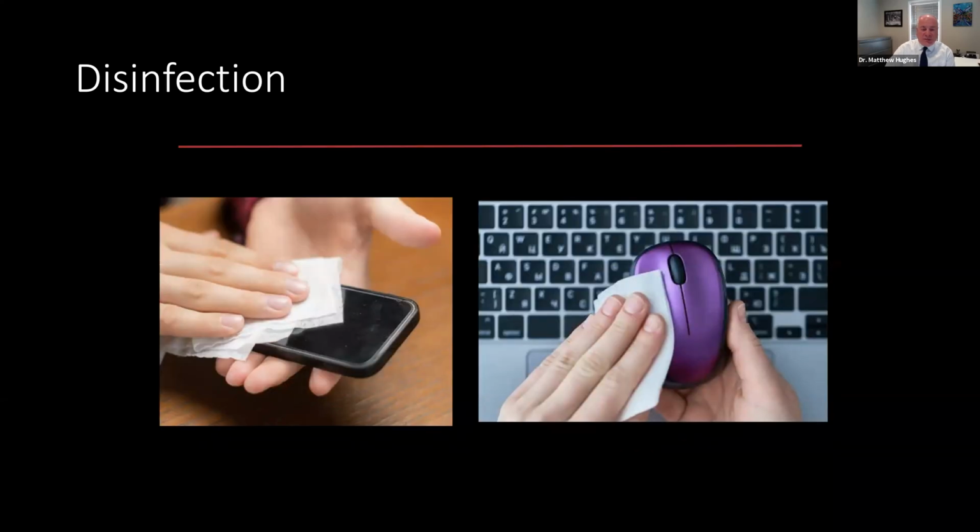Don't forget to clean your phones, because you're always touching something. Then you touch your phone and put it back in your pocket or your purse, wherever it goes. So it would be a good idea to frequently clean your phone, as well as your computer mouse, especially if other people are using that. I know when we work in the clinic, everybody's fairly diligent in cleaning their workspaces, because you never know who was there just before you got there. Okay, can we go on to the next slide?